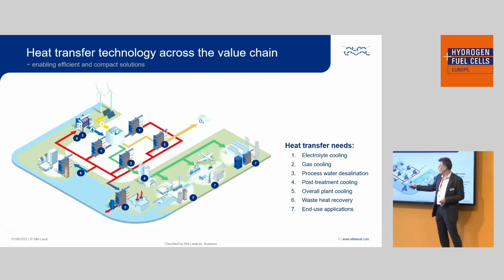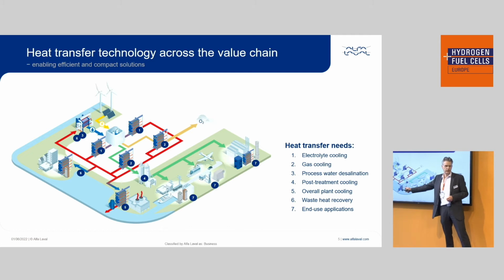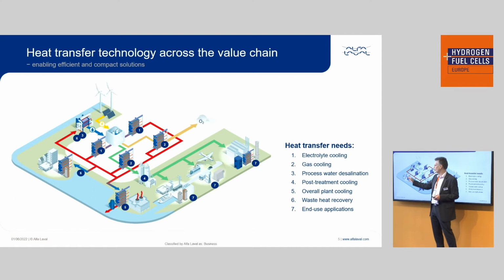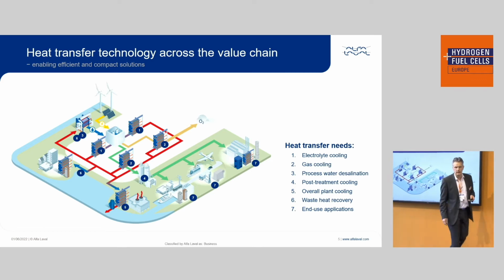Then the hydrogen goes further into storage and compression. But before we do that, we need to remove the heat that is recovered here. Either we dissipate it in the environment, and there Alfa Laval has heat exchanger solutions like plate heat exchangers or wet surface air coolers. But dissipating into the environment is maybe not what we want. If we want to make the whole process more efficient, we should look into recovering the heat. That can be done in these heat exchangers, be it gasketed plates or brazed plates. And we would like to recover the heat for example for housing, for heat pumps, and other solutions.